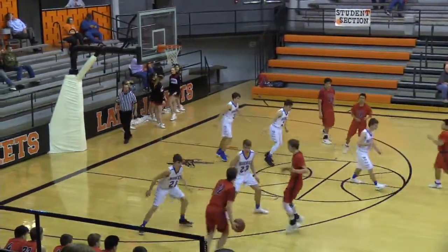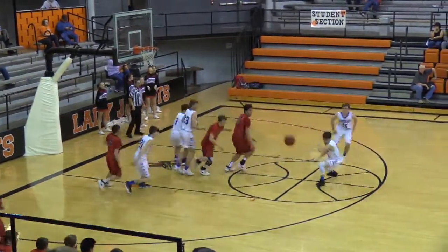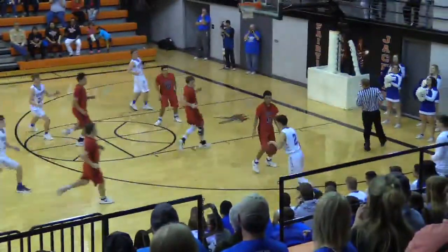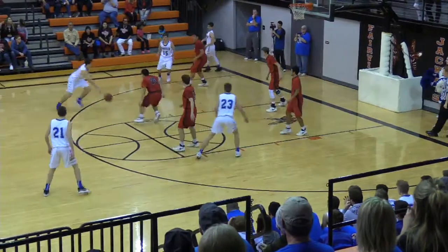65-29. Lees for 3. Shot is short. Neville's going to chase down the rebound. And Neville pulls it out. Nope. Crosses over, drives baseline, loses the handle. Kicks it out. Metcalf on the drive. Shot is short.